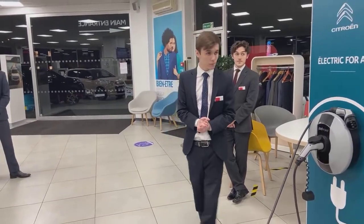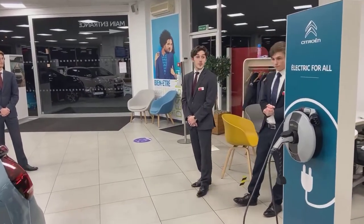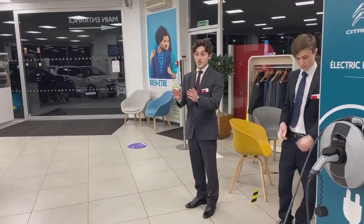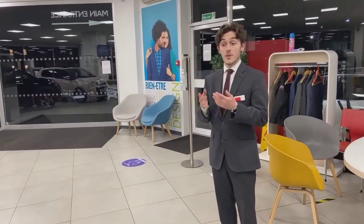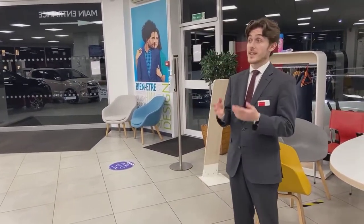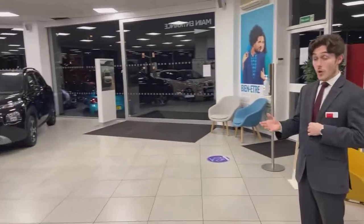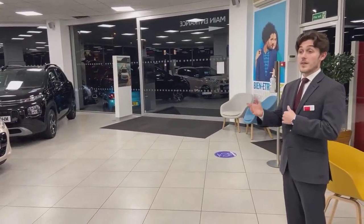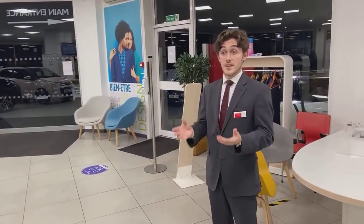Wow, that's pretty amazing. Matt, what about a glass roof? So panoramic glass roof is available on the new e-C4 and the C4. In regards to the price, which probably a lot of you are thinking, it's a £800 option on the vehicle. Some people might feel that's a hefty expense. However, the fact that it's a completely opening sunroof, panoramic roof, it's a fantastic optional extra to have on the vehicle.